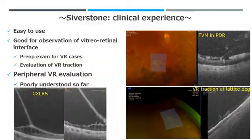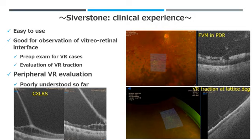In summary, Silverstone is an ultra-wide-field fundus camera with the capability of acquiring red-free, choroidal, FA, autofluorescence, ICG images, and most importantly, SS-OCT images. It is easy to use and good for observation of the vitreoretinal interface anywhere in the retina, especially in the peripheral retina. I believe Silverstone is especially useful in exploring so far unidentified pathology in the peripheral retina, which could not have been possible with previous conventional OCT machines. Thank you very much for your kind attention.